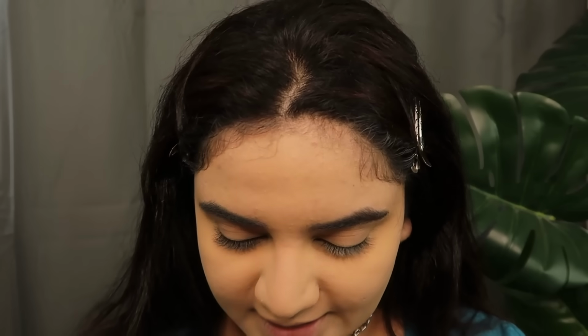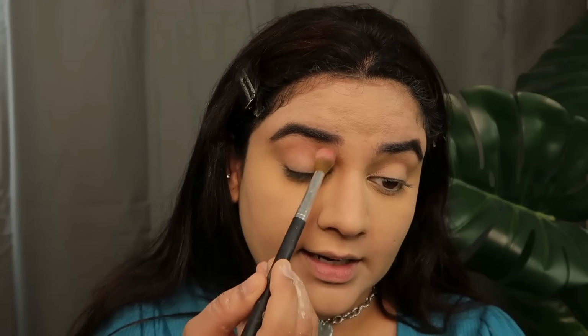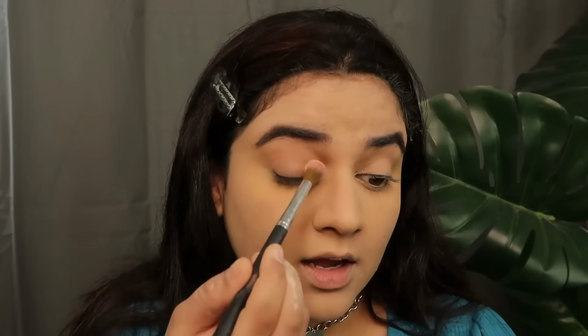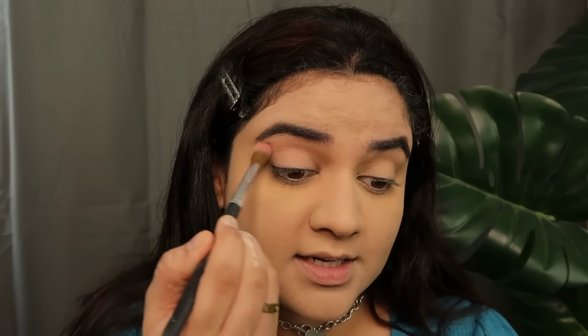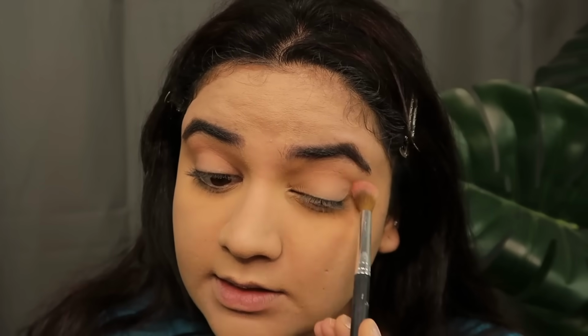So I'm just gonna take like a fluffy brush. I love Cuffs and Lashes brushes, they're very nice. And I'm just going to go in with like a nice neutral shade and put that on the crease. Blend it out really nicely. Exactly, see what I'm doing.